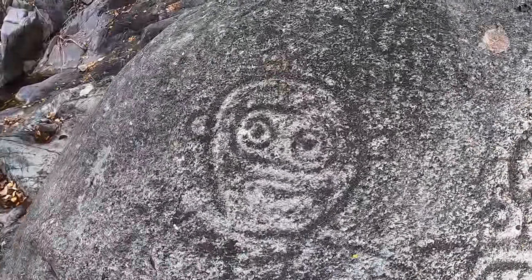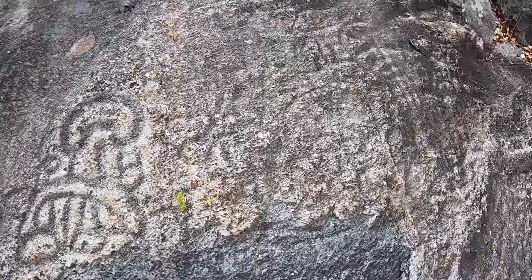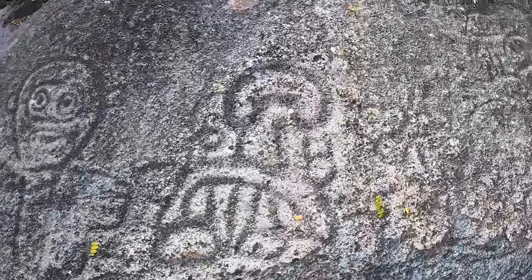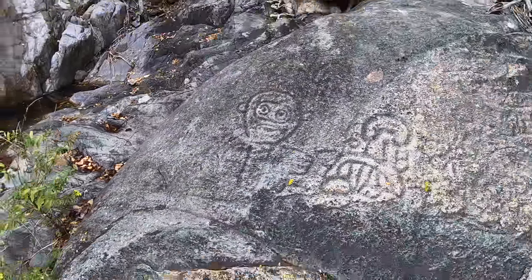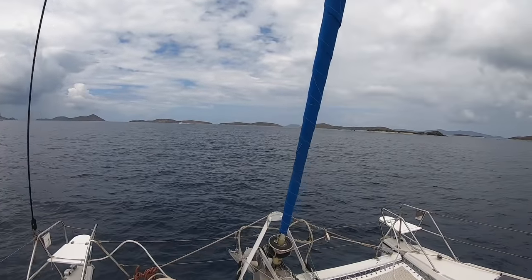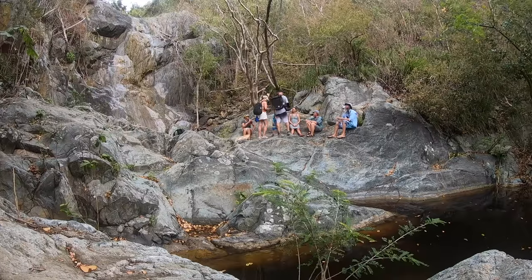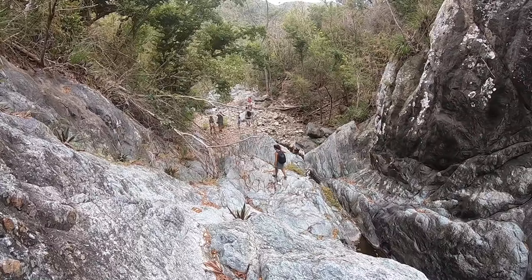Not only were we on the hunt for a beautiful cascading waterfall, but the famous Taino petroglyphs. Although not confirmed, a common theory is that they are from pre-Columbian inhabitants. And the symbols mean water. So we're just moving around the corner after that awesome walk up to the dry waterfall. Careful.